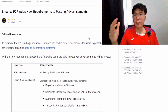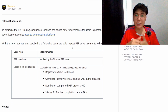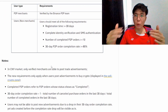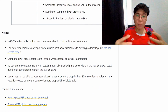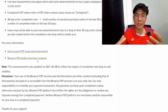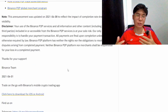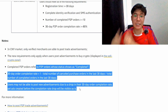When it comes to security, Binance have implemented several measures to keep your money safe. The first is that they verify all users that want to post on Binance. So as you can see, the requirements to post is actually quite stringent, and most of the users I notice are probably merchants that trade regularly or buy and sell cryptos regularly for Binance. This means that your money is a lot safer because it's handled by a professional that basically buys and sells crypto on a regular basis, and they have been verified by the Binance team.